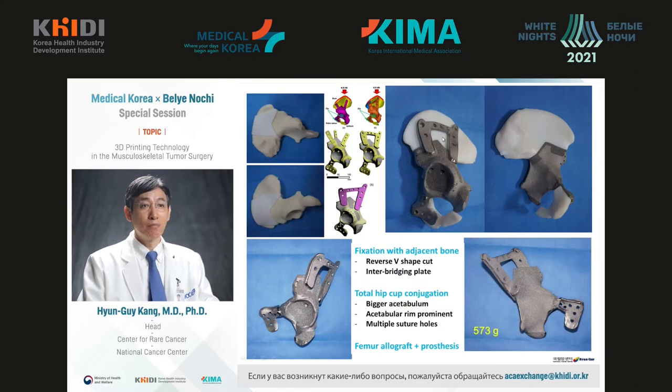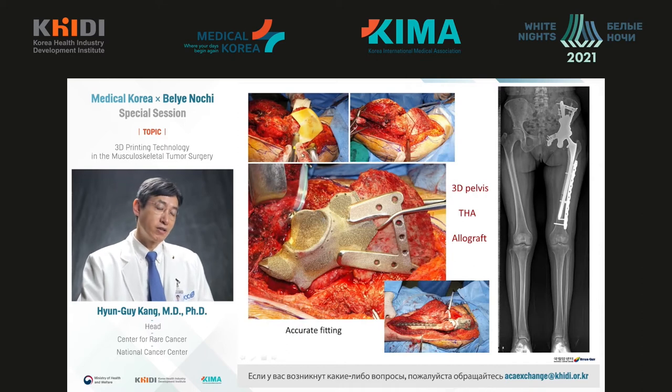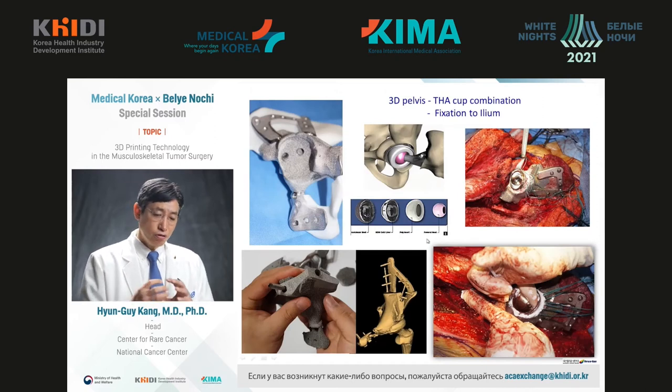Since it was my first case, I thought about how to fix the iliac bone strongly and stably. We created a special structure with an inverted V-shaped cut and an interbridge implant along with the acetabular cup. The weight of the construct was 530 grams. We used navigation to resect the bone for accurate fitting of the implant. The surgery was done successfully with the specifically produced construct, a 3D pelvic implant for total hip replacement surgery.